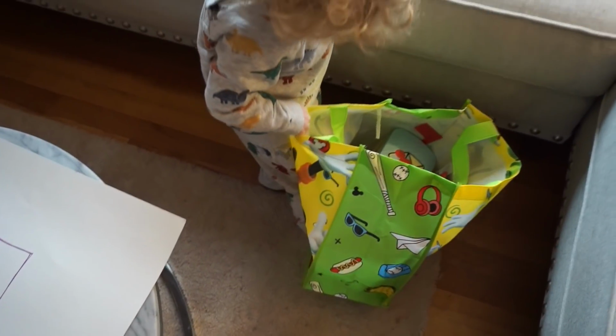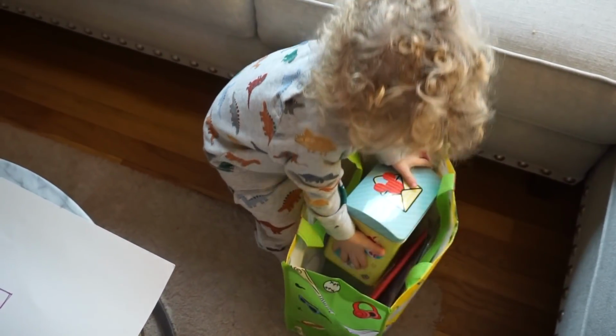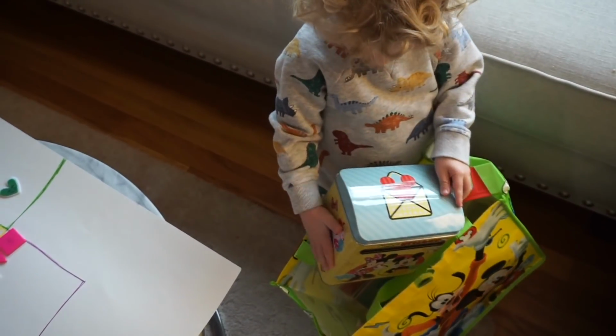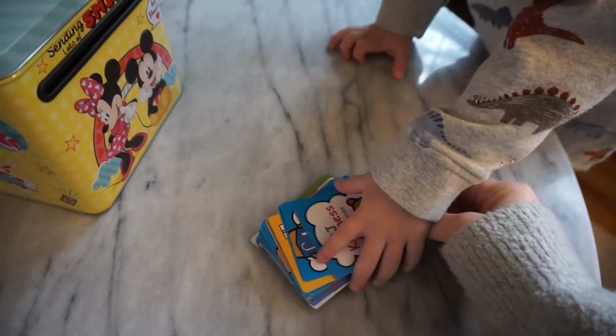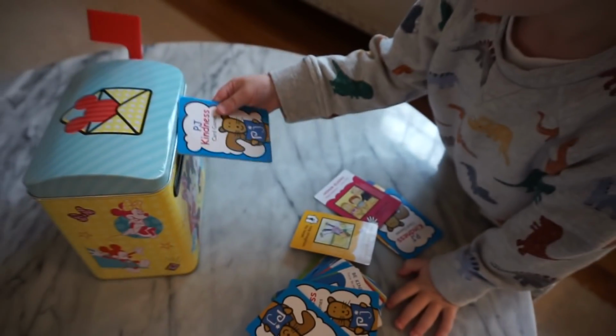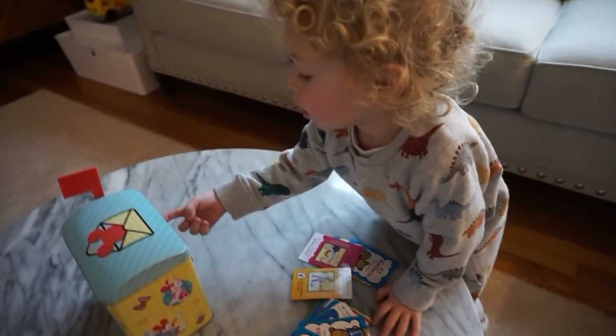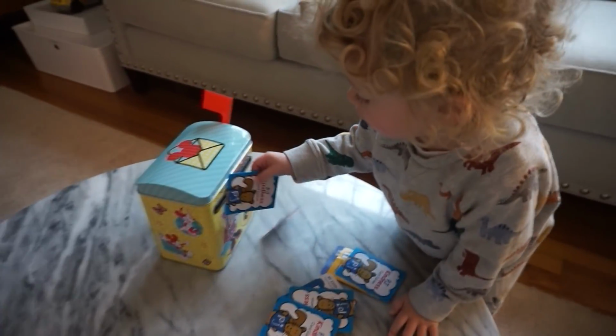When we finished with that, we went back to the bag, and this time I let Max pick out what he wanted to choose, and he of course went for the Mickey Mouse letter box. And I took out some cards we have. These are from PJ Library, which I've talked about, but you can just use a deck of playing cards. And this is really good, like I mentioned, for fine motor skills, which are so helpful when kids first start to learn to write and things like that.